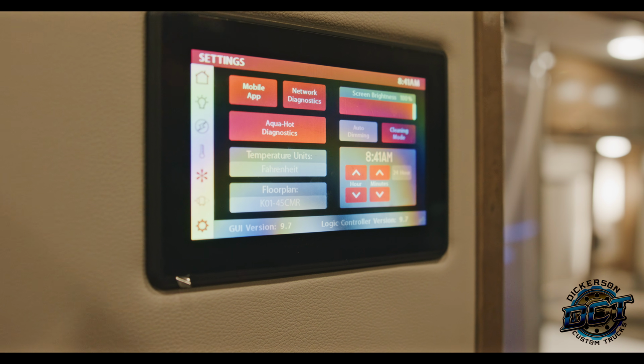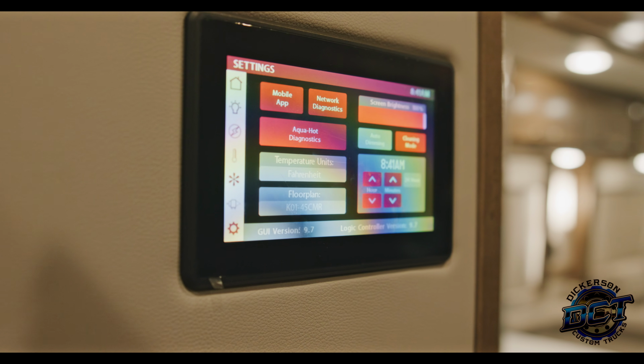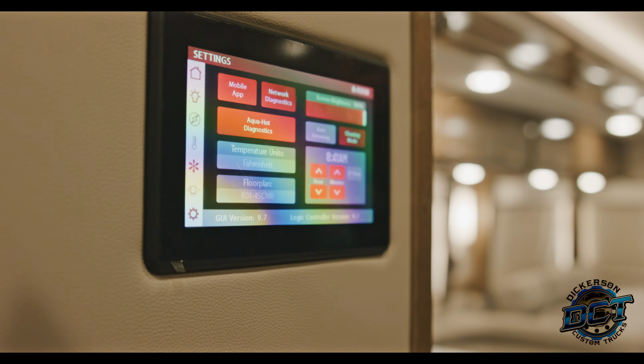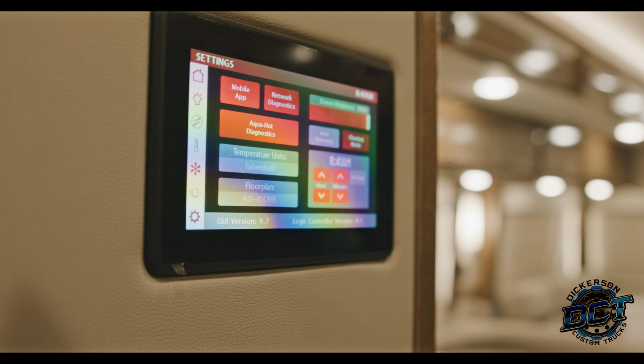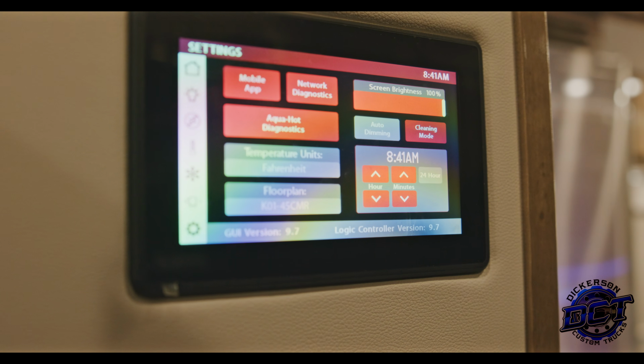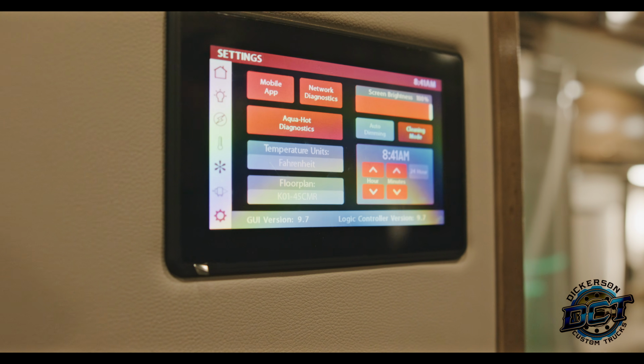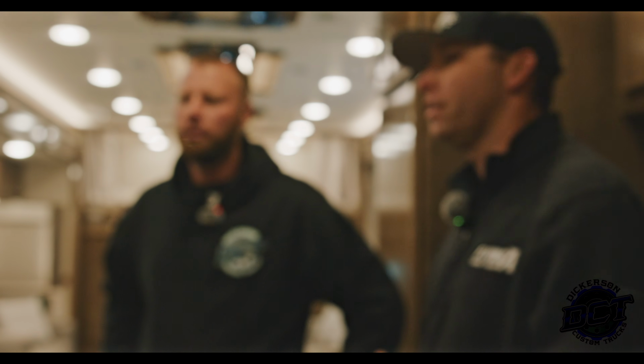It really is. From what they started out with, just a flip switch to turn lights on, to now your phone controls everything. And obviously with Starlink on board and everything, you're sometimes unfortunately not disconnected from the world, but a lot of people take these and work out of them and travel. So you have everything you need to do that.